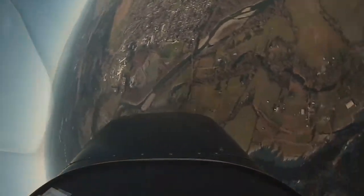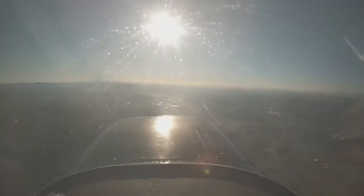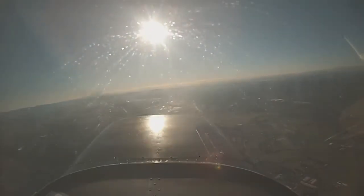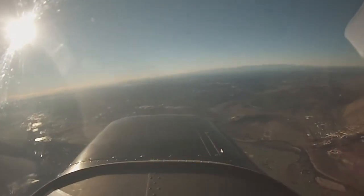There it goes. There, nice. One. Good one. Oh. So that's about a 2G pull. We're right at 120 miles an hour. Very nice. All right, so I've got the airplane. Your airplane?